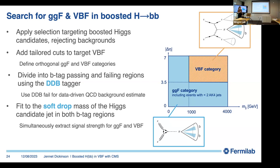This is a variable, the invariant mass of the two additional quark jets that you had mentioned. We look for these two additional quark jets, and we look for them to have high invariant mass and high angular separation in eta. So we can carve out a little corner of phase space that's going to be very rich in our VBF process because we've identified these additional jets. And we're going to call everything else gluon fusion dominated because the rate is very high.